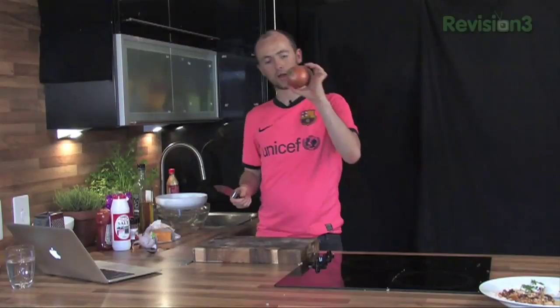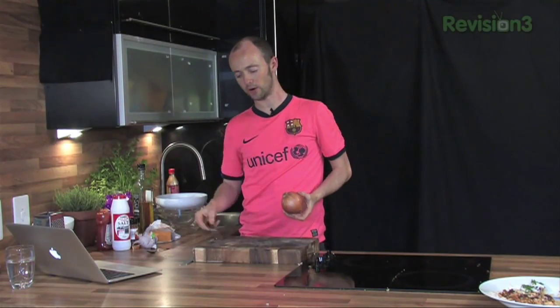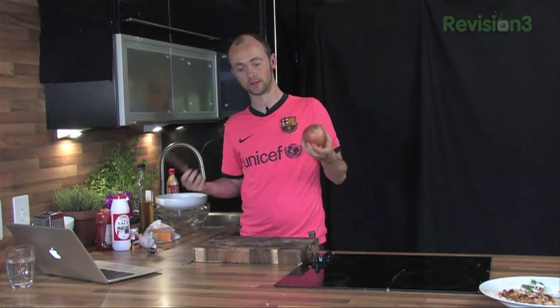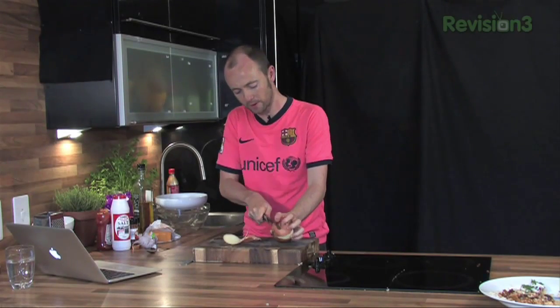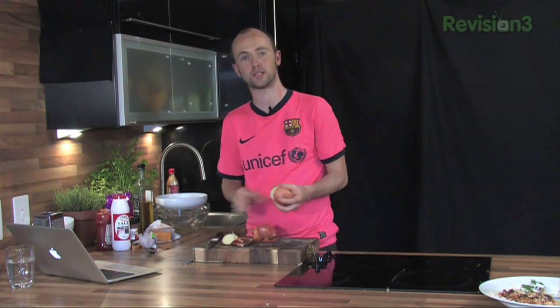Okay. A tip that everybody's been asking for in the forums, everywhere we go. Everywhere we are online, people are always asking us for knife skills and how to do really simple things like chop an onion. So dicing an onion is actually really, really simple. But nearly every single recipe always calls for a diced onion, and nobody actually knows how to do it.